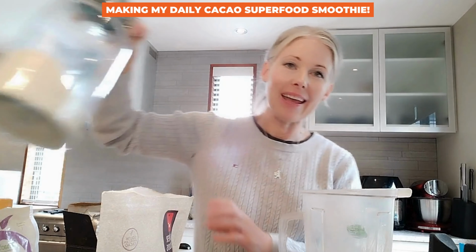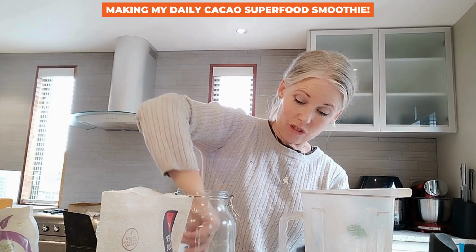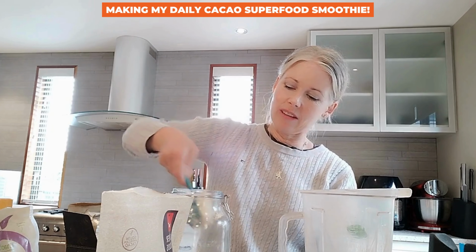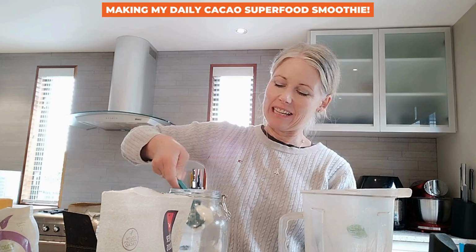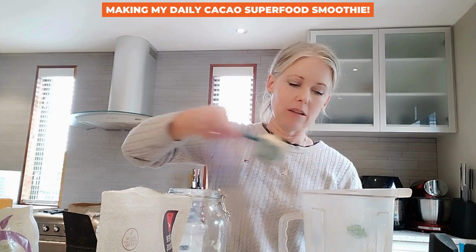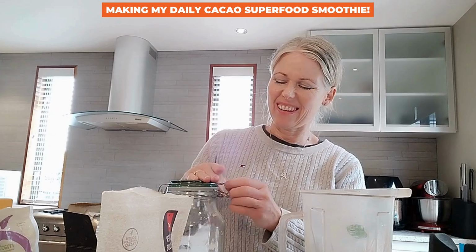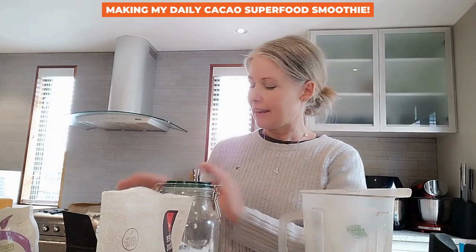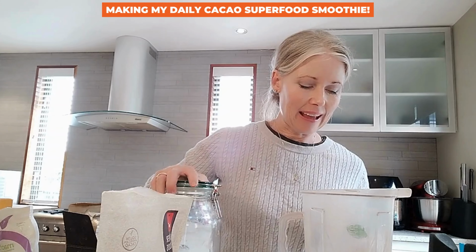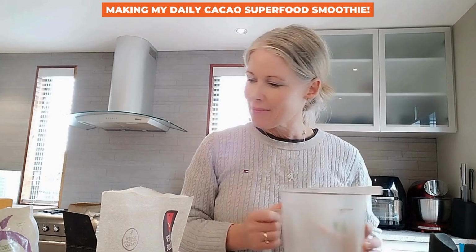I have a scoop of protein powder. I usually use vanilla, or you can use chocolate as well. I use a pea protein powder because I don't really do that well on a lot of dairy, and I found I was feeling a bit mucousy when I was having it with dairy, so now I use plant-based milks and a pea protein powder, and it feels much better.